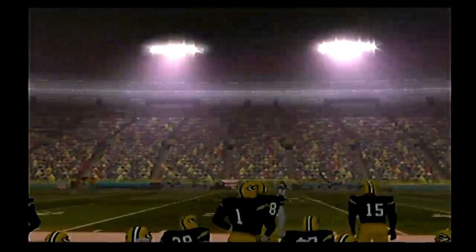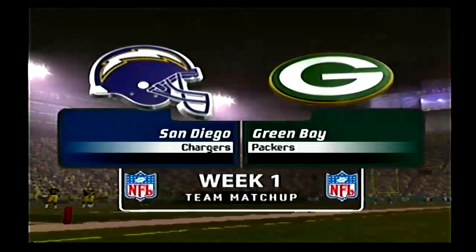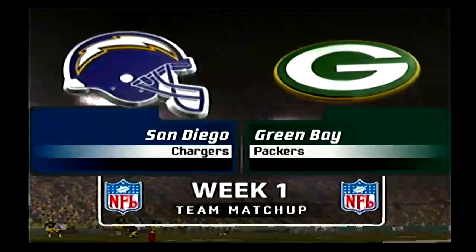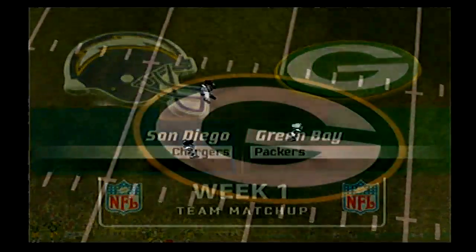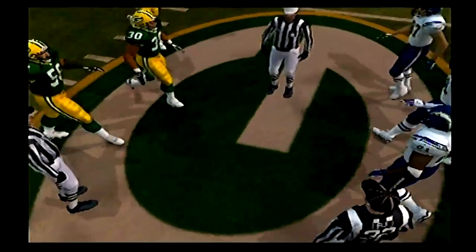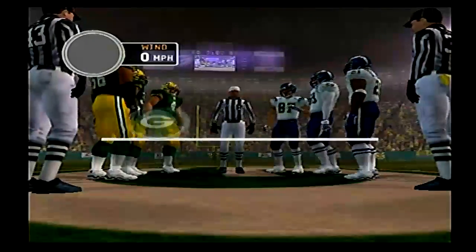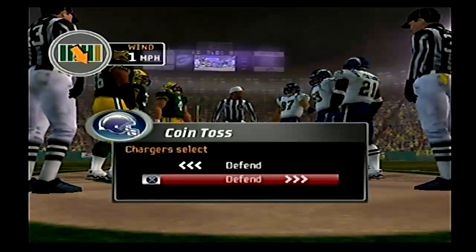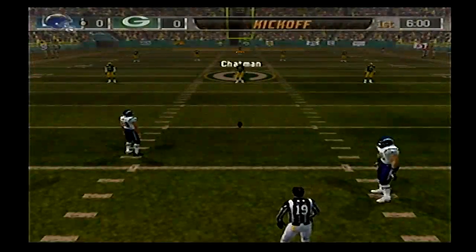We're here at historic Lambeau Field, and the fans are ready to go. And we'll have a very wet one here tonight as the Bolts get set to take on the Pack. And let's go to the field for the coin toss. Crowd is ready, the teams are ready, so let's get tonight's game going.